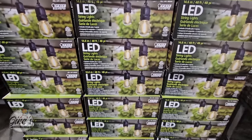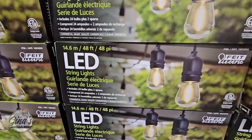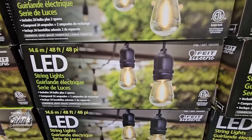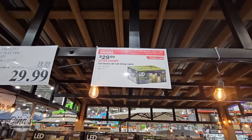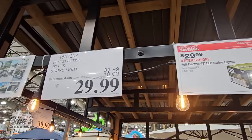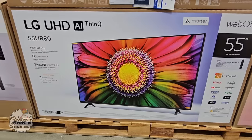And the LED cafe lights, the string lights, 48 feet long. We do own these lights, and we absolutely love them. They're super nice, really nice and bright too. And the best time to grab these, of course, is when they're on sale. So it's a $10 savings. Each box is only $30. That is such a great price for these lights. And that's going to go on until May 5th.